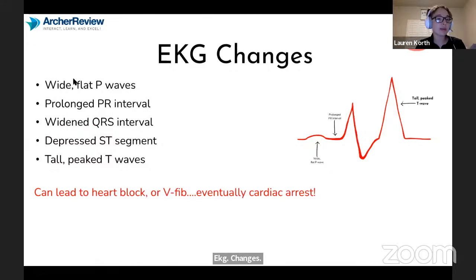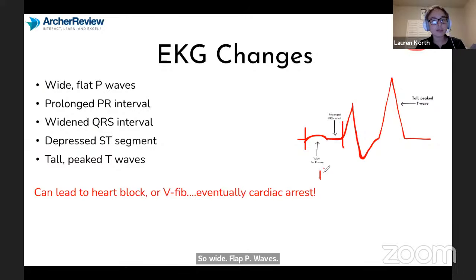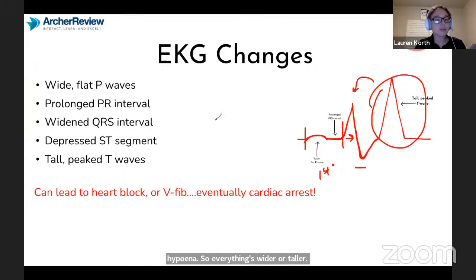The EKG changes with hyperkalemia that I want you to remember is that it makes everything bigger or taller. It stretches out your EKG. So wide flat P waves, a widened PR interval, that's basically a first degree block. We saw that with hypokalemia as well. We also see a widened QRS. We see a tall peaked T wave that's even taller than our QRS, and you see a depressed ST segment, which we saw with hypokalemia. So everything's wider or taller, except for that depressed ST. So that's the black sheep. Both hypo and hyperkalemia are going to eventually lead to worsening heart blocks because they already cause a first degree right here.